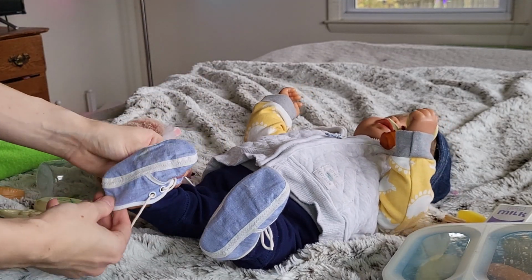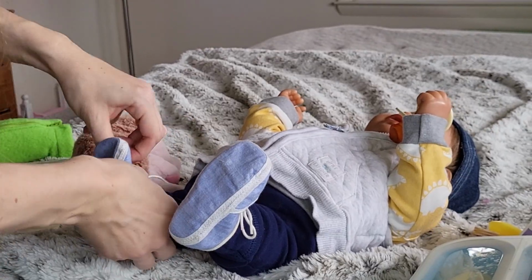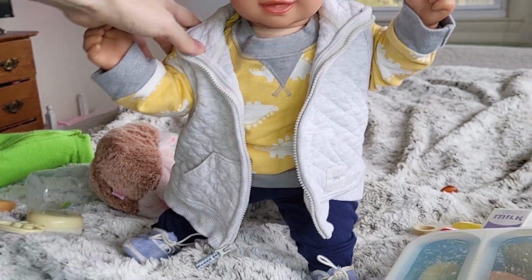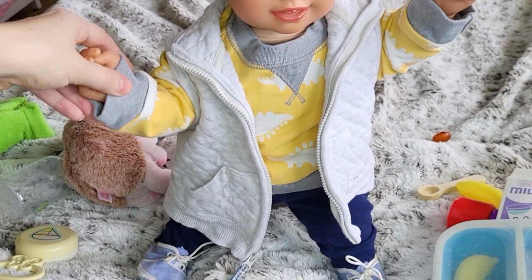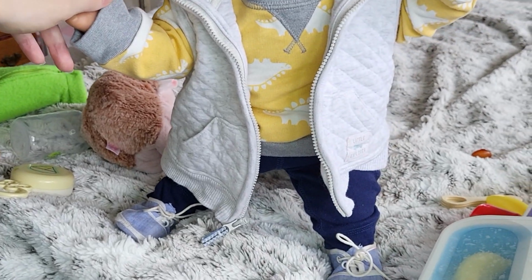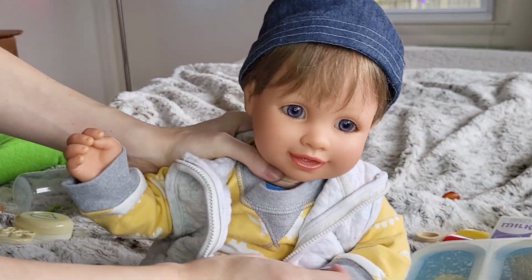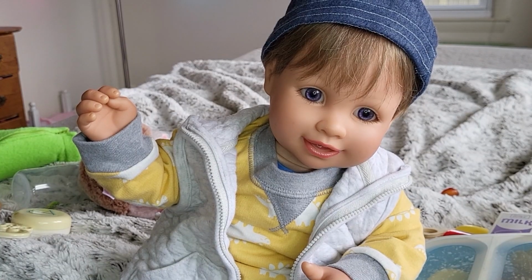Oh, you're just too sweet. Here's our little guy standing up. And he's in his powder blue shoes. So sweet. Love the hat. I feel like it really completes the outfit. But yeah, he can eat all that solid food I showed you. So I'm going to say he's like 2 years old.